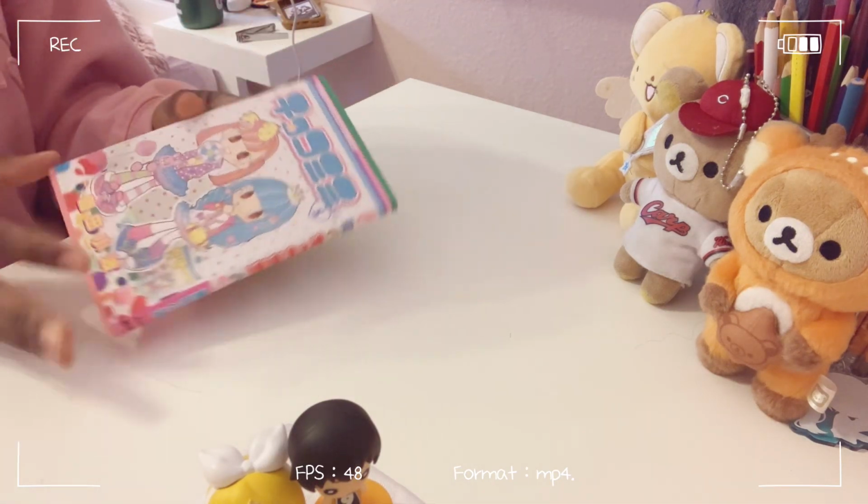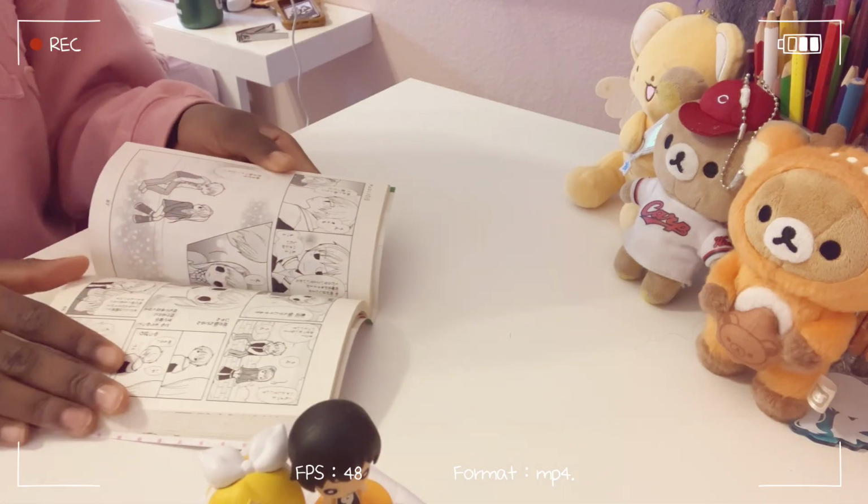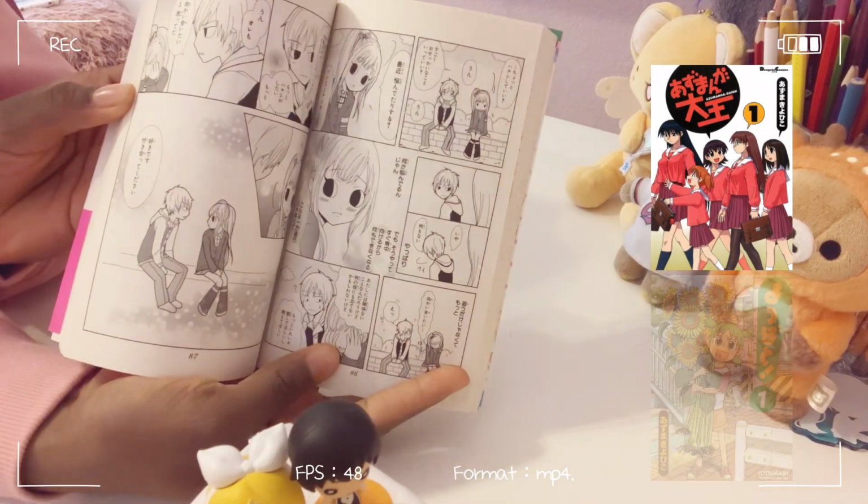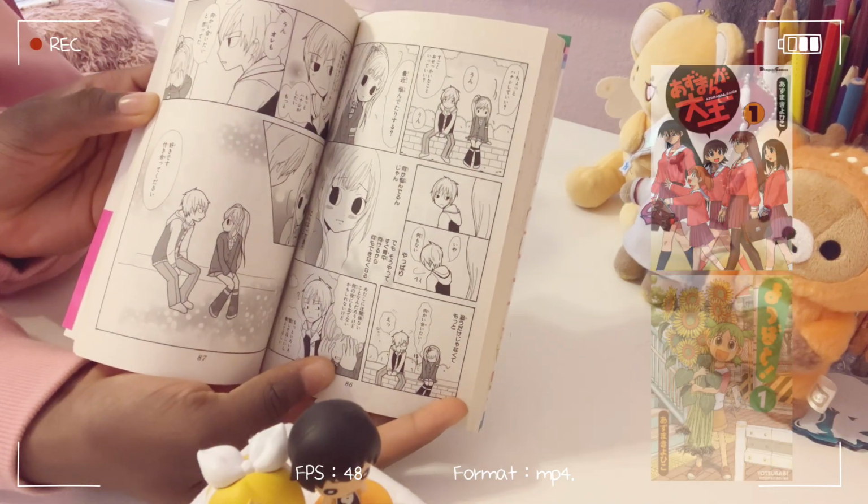I'm currently reading a kids manga called Chokumimi to help me with my Japanese study, but I've heard that other mangas such as Azumanga Daioh and Yotsuba are great for beginners as well.